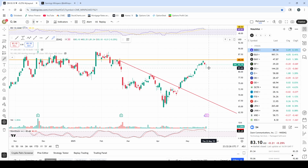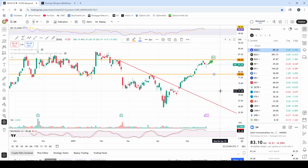So this is a good candle. Most likely with a good number, pretty good, 85 will be the target. Otherwise, we are looking at right here, 79, closing this gap first.